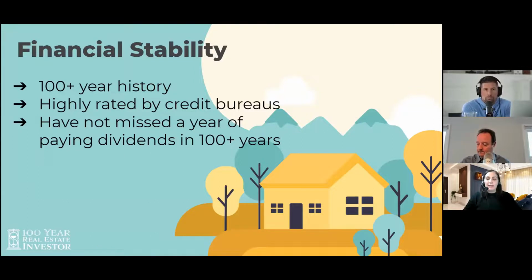When you buy a whole life insurance policy, you are planning to have that policy in place for the rest of your life. That could be 50 years, 75 years, 100 years. And so we want to make sure that the carrier that we place that policy with is going to be able to meet its obligations for the very long term. So all of the carriers that we work with have been around for at least 100 years. They are all very highly rated by credit bureaus, which means that the credit bureaus are seeing that they do have plenty of assets to meet their liabilities, to meet their obligations. And we also look for companies that have not missed a year of paying dividends in 100 plus years.